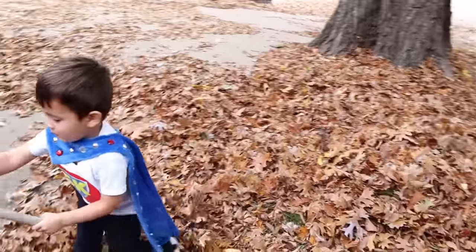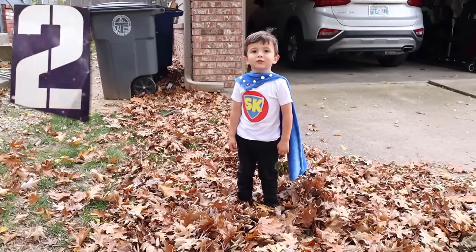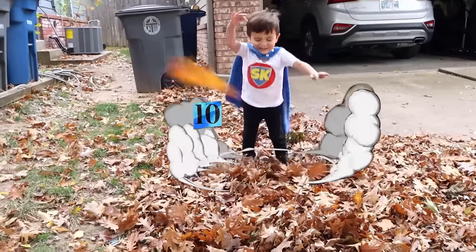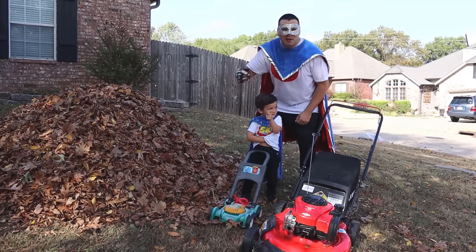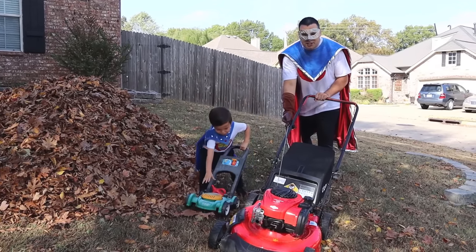Okay, can you count to five and then jump in your big pile of leaves? 1, 2, 3, 4, 5. Jump! Whoa, look at this leaf pile. This was awesome. Let's go ahead and mow around it. Ready, Super Kid? Yeah. Okay, start our engines.